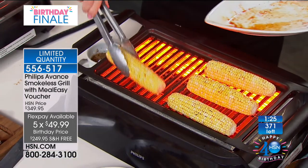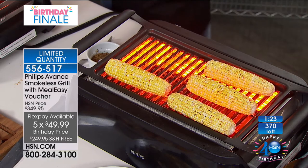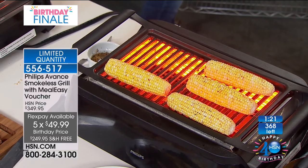Plus, it's got free shipping. Plus, it's on FlexPay. And plus, it's everything that you love about grilling without the weight, without the hassle, without the uneven cooking, without the crummy cleanup. I mean, it's everything that we love about grilling.